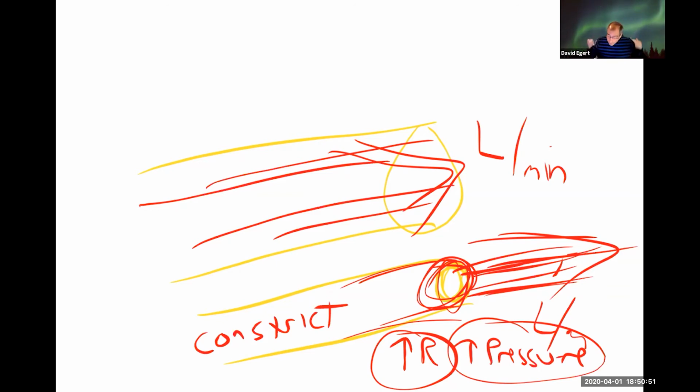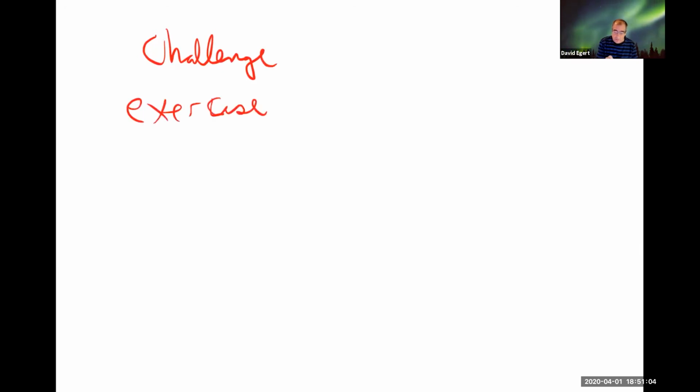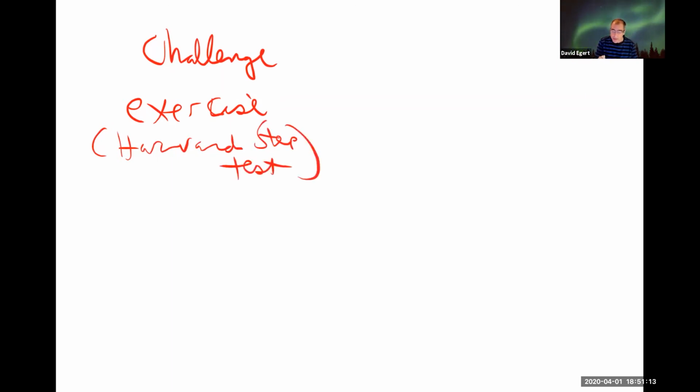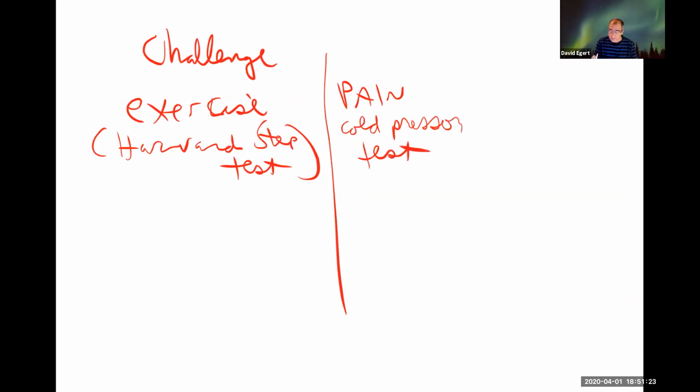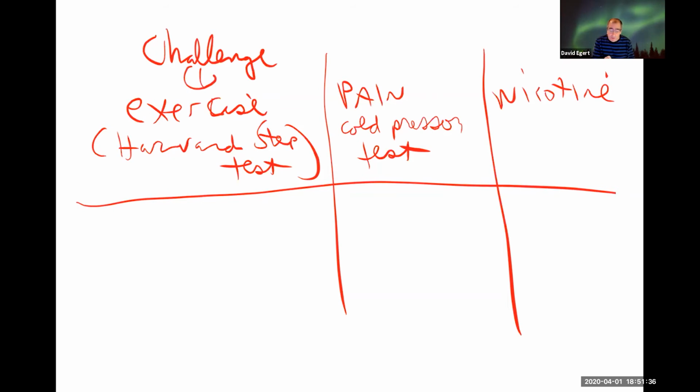So that being said, there are going to be some kind of challenge, whether it's exercise. We're going to use this thing called the Harvard Step Test. Or the challenge might be pain, which is going to be that cold pressor test. Or it might be nicotine, and use a Nat Sherman or something. So there are 3 different parts to this lab.